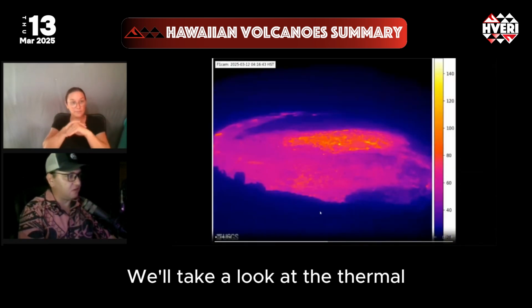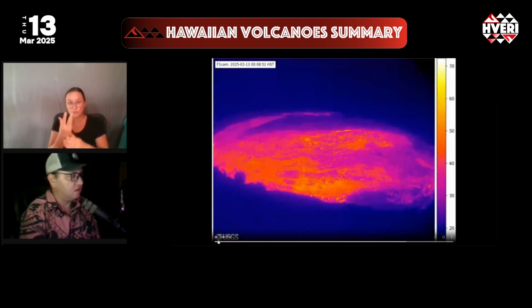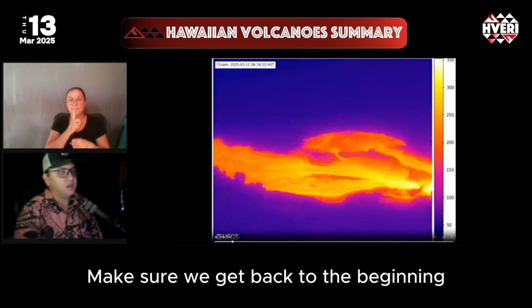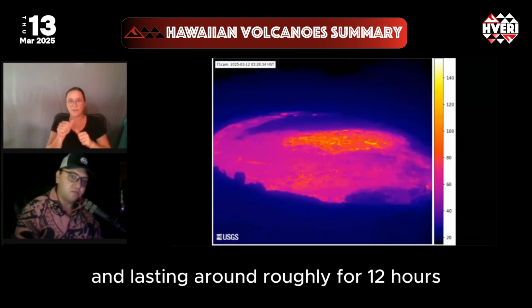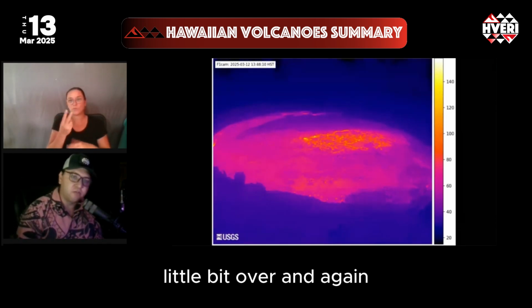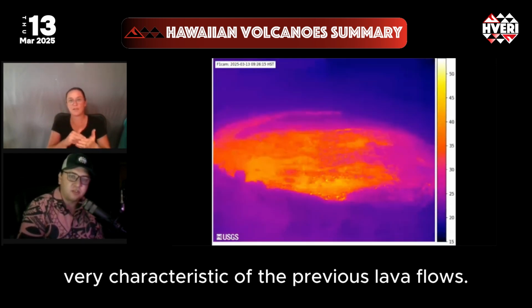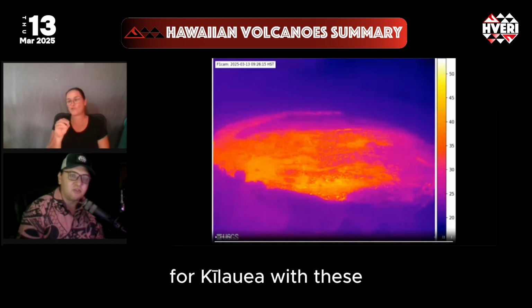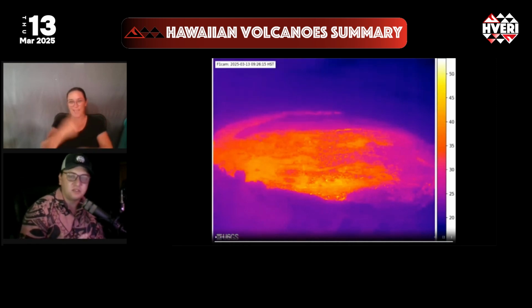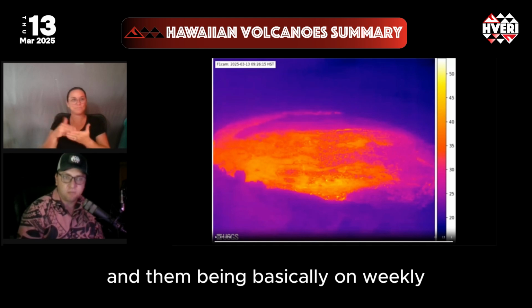And we'll take a look at the thermal of that same eruption. Make sure we get back to the beginning. And this was a quick lava flow lasting roughly 12 hours, a little bit over. And again, very characteristic of the previous lava flows. It feels like we're in Groundhog Tuesdays for Kīlauea with these cycles that we've been going through, them being basically weekly.